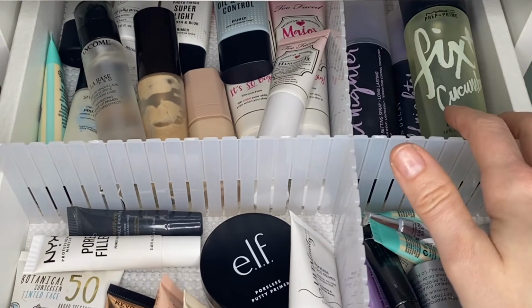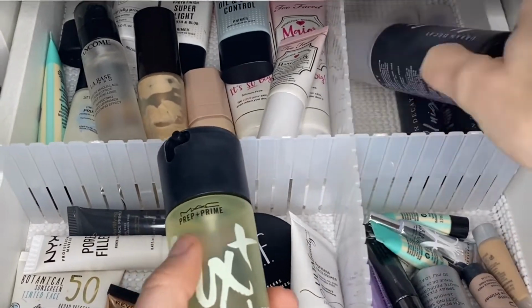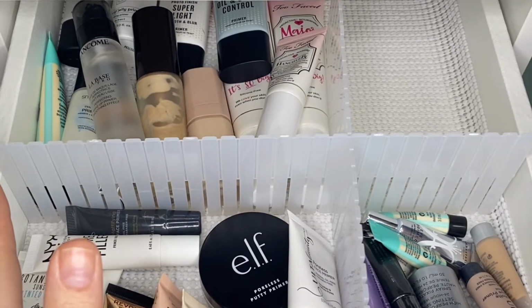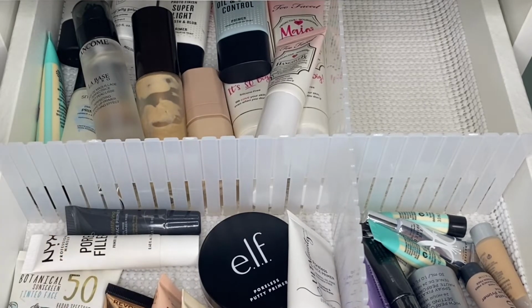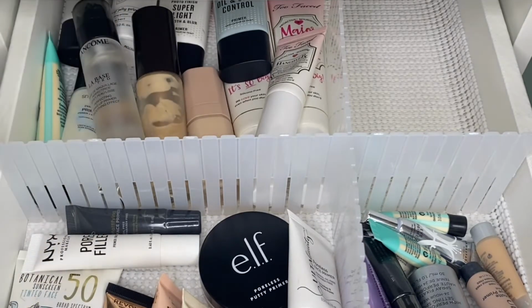So let's go ahead and talk about some of my setting sprays here. I'm gonna go through them super fast. I do have a few here. I don't like to have a really large collection of setting sprays for a few reasons. First of all, because they usually have a very short shelf life. Most of them have about 6 months.